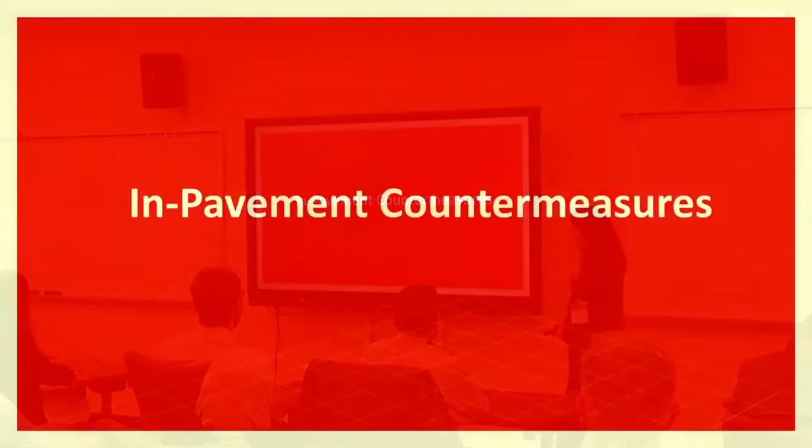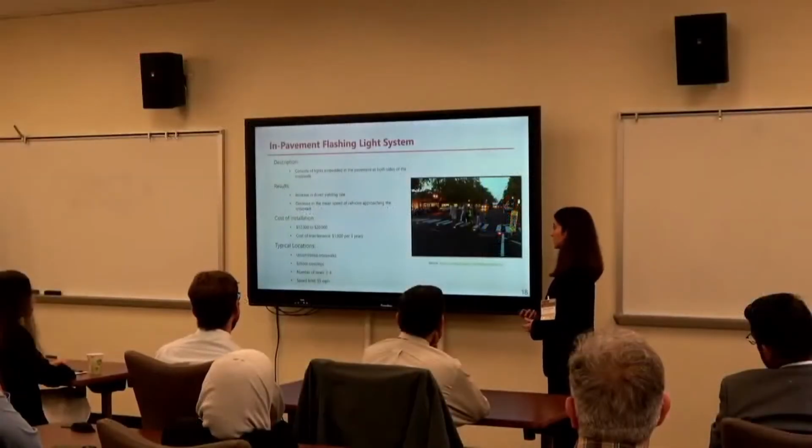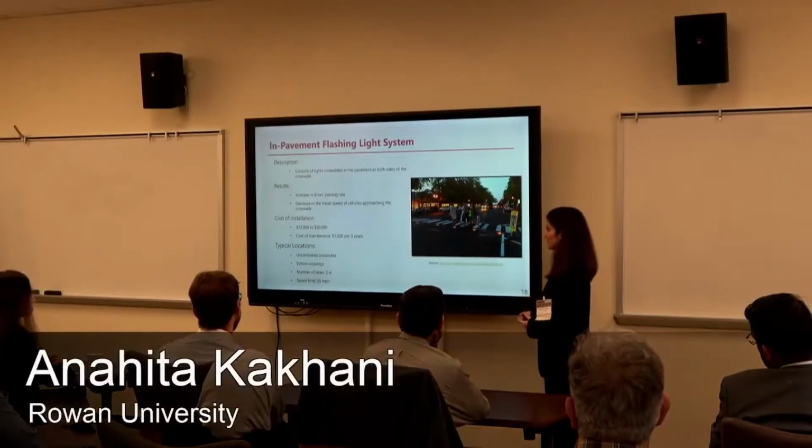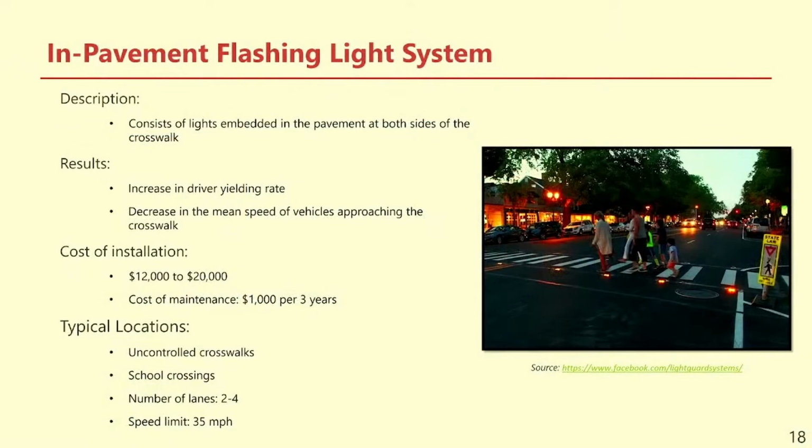In terms of in-pavement countermeasures, we found the in-pavement flashing LED light system, which consists of lights embedded in crosswalks on both sides of the crosswalk, and they result in an increase in driver yielding rate, and also decrease the mean speed of vehicles approaching the crosswalk. They cost from $12,000 to $20,000, and there is a cost of maintenance for them. And they are typically installed at uncontrolled crosswalks, school crossings, and where the number of lanes is 2 to 4, and the speed limit is 35 miles per hour.